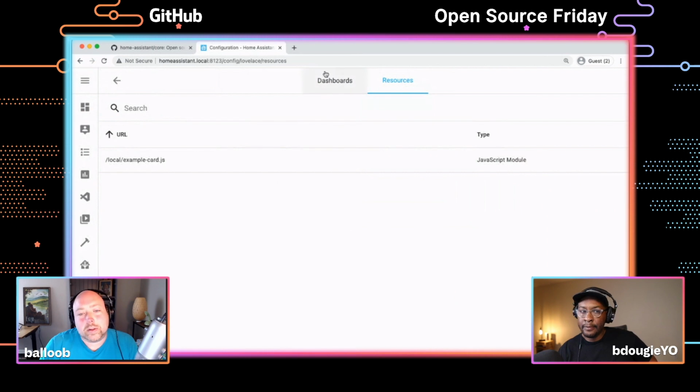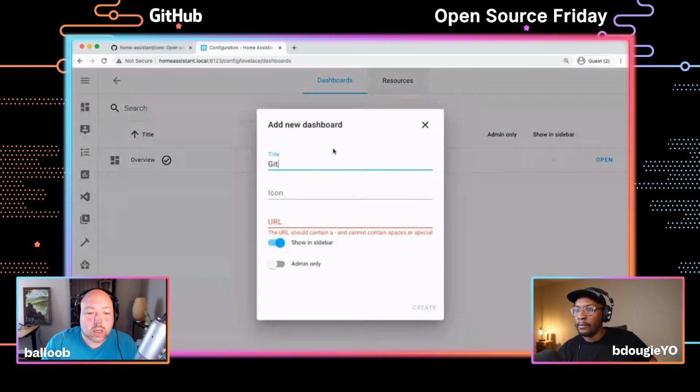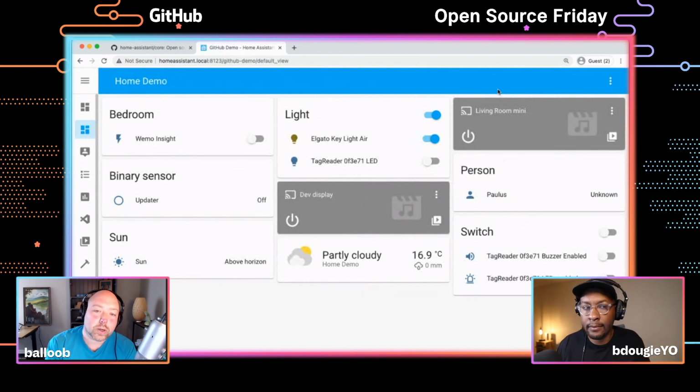Now I'm going to create a new dashboard, which I call GitHub demo. Show it in sidebar. Okay, create. Now there's a second one called GitHub demo. It looks the same as the first one because it's automatically generated. If there's no configuration for your dashboard, we just try to make something of it. We've recently tweaked it a bit. It needs more tweaking.